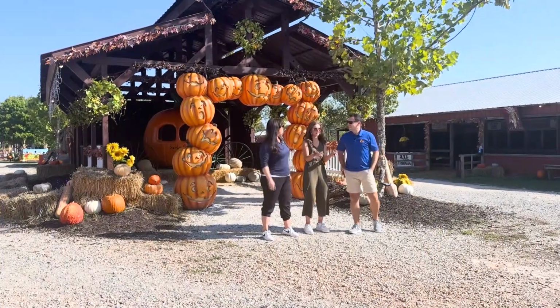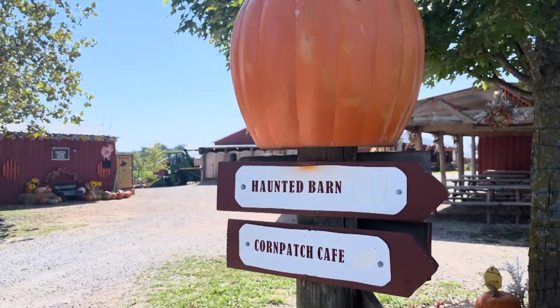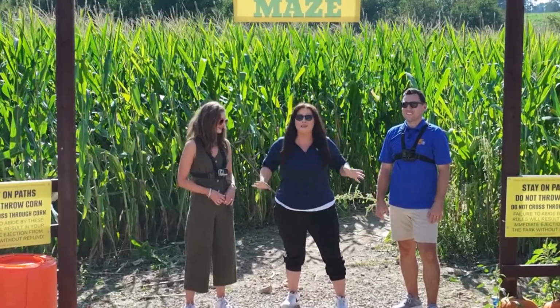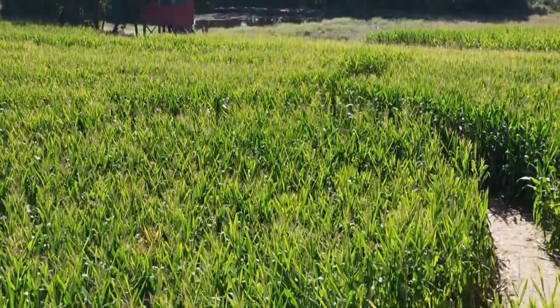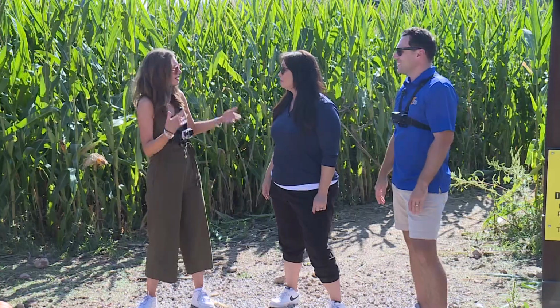So there's a lot to tackle here on the farm. Let's go. Here on site, they have a corn maze, and it's unlike anything you've seen before. This thing's on steroids. You're talking 8 acres here, and look at the height of this corn. It's pretty tall out there. We're about to find out how directionally challenged we are, or if we even are.